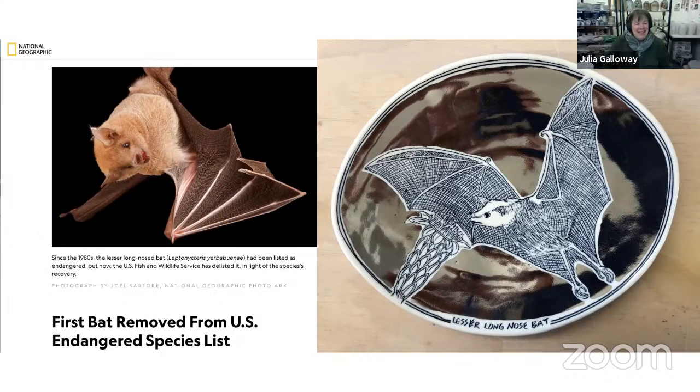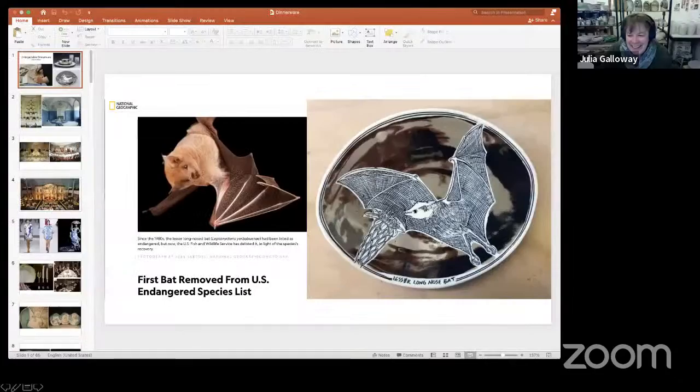So I wanted to end on an up note. Last year, the lesser long-nosed bat, which was terribly endangered, came off the list. And I went and found the plate for it. If I was going to show this again, I would remake it with a gold background instead of silver, because it has recovered, which is fabulous. So on that note, end of slideshow, click to exit. Here we are. And I'm going to stop sharing now.